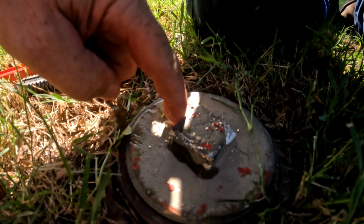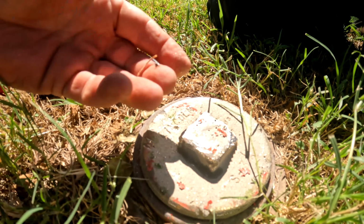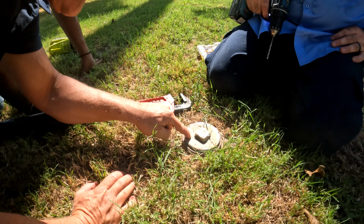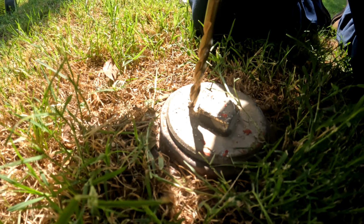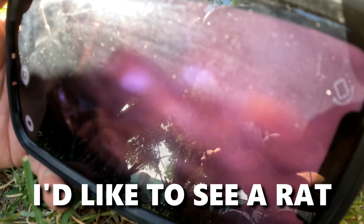Let's drill a hole right here as big as we can. All we want to do is get an opening so when we inject our smoke, we want to verify if this old sewer system is still connected to the new one. Looks a little wet, but it does. Oh, yeah. There's moisture in there. I'd like to see a rat.